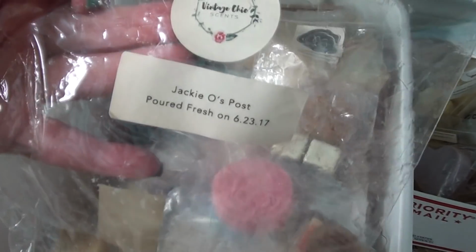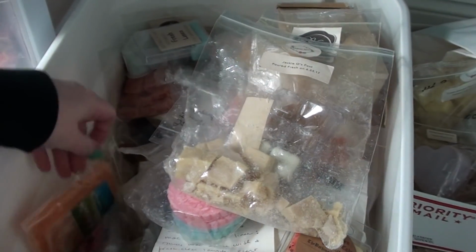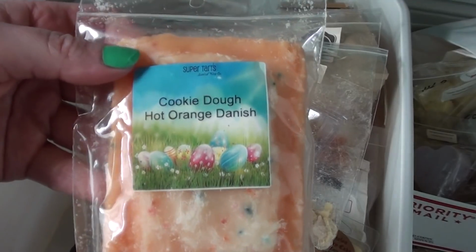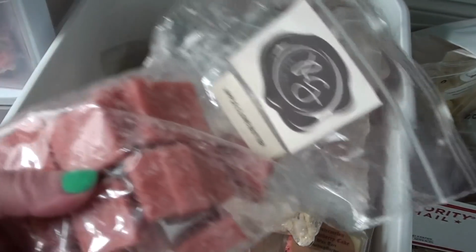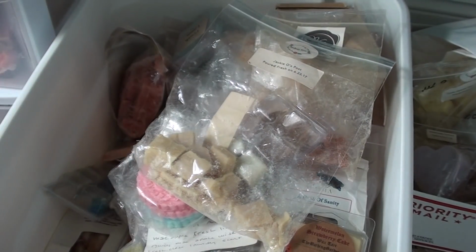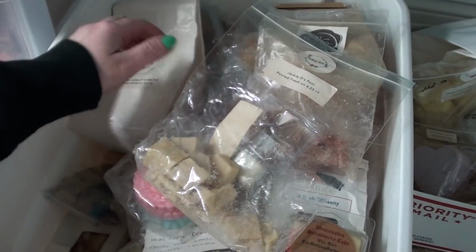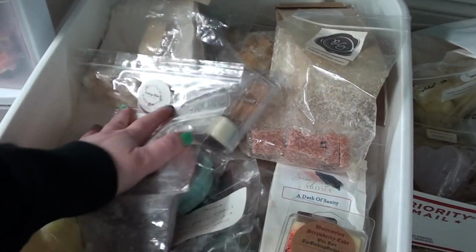I have just a little bit of Jackie O's Post. I have a cookie dough hot orange Danish. Apple clove butter. Okay, so you get the idea. Basically, this is a hot mess. Hot mess express, as Angie would say. Okay.